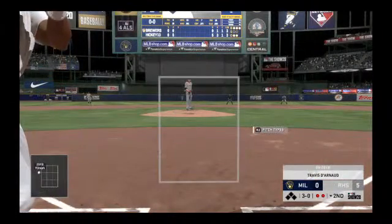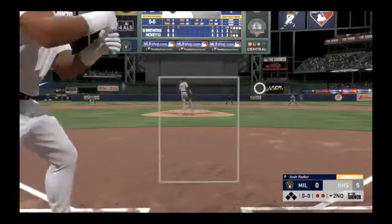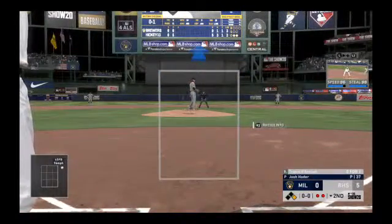3-0 now. If I'm managing this hitter right here, he doesn't even have to look down at the third base coach. You know he's got the green light. He's one of the best hitters in your lineup. And he takes ball 4, so he's on. And as you know, that often means the steal could be in order here.